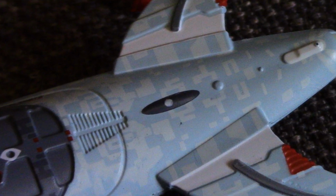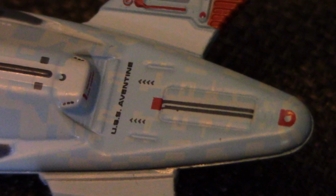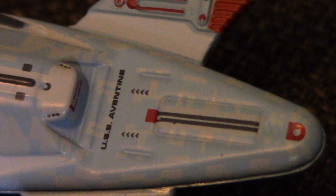Moving back a little bit further, more of the blue and gray Aztecing patterns on the secondary hull, and a dark center part, which is probably a tractor beam or something along those lines there. And we're going to flip it over and look at the top of the secondary hull. Again, you got more escape pods along the spine, and a dark detailing in the middle, which is very, very cool looking. Not exactly sure what that is, but also looks like there's a phaser strip along the spine right there.